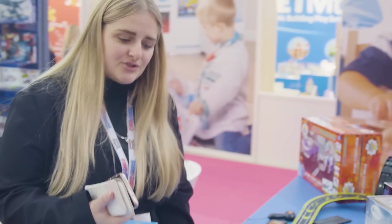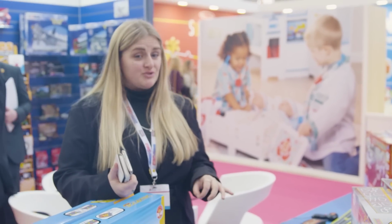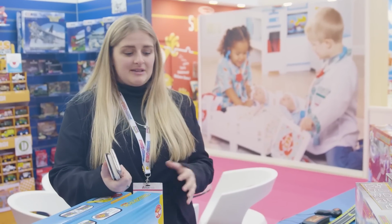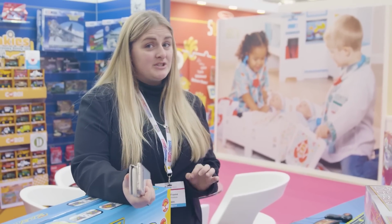We've got my first Scalextric here, which is the entry level into Scalextric. This year we're introducing a battery operated set. So if you wanted to, you can take this on the train with you if you're going on holiday or whatever. So this is really, really portable, which is really cool.